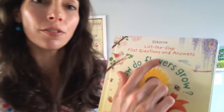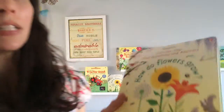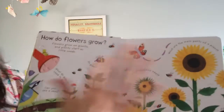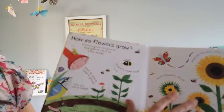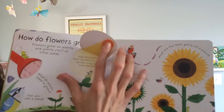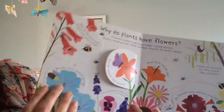All right. Speaking of, this one is one of my favorites, How Do Flowers Grow? This is our First Questions and Answers, Lift the Flap. You've seen these bigger for our older kids, but this is for our younger readers, probably anywhere from 4 to 7. They're really simple questions. Do plants need food? And then you lift it up and it has the answer here. So it's all questions.